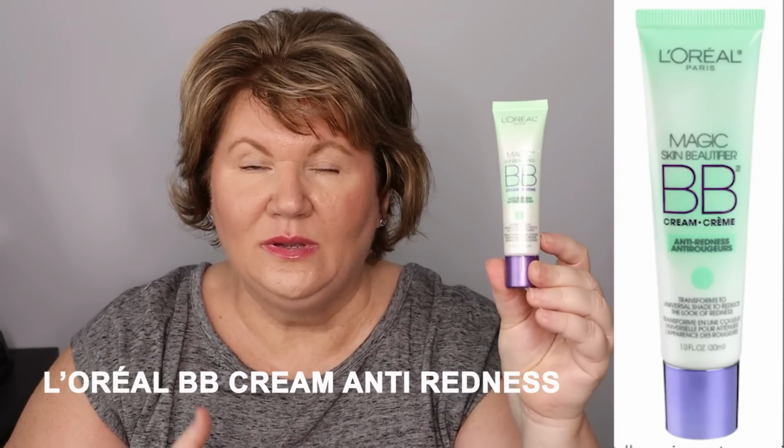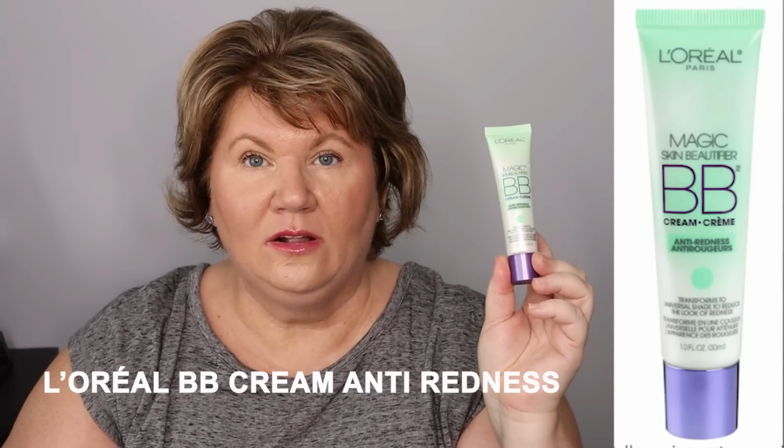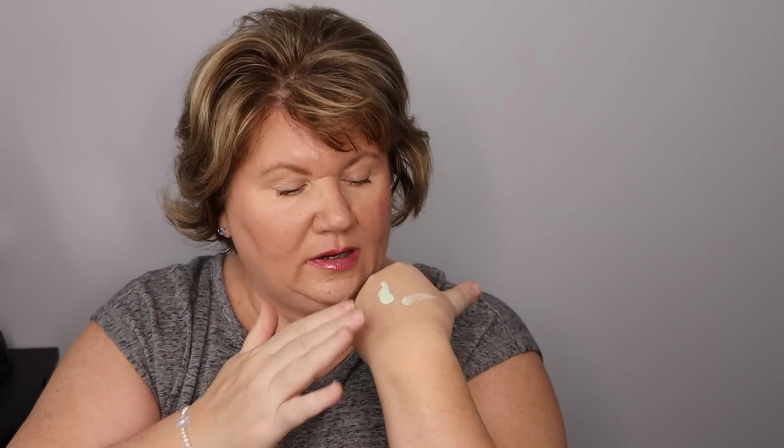It's from the drugstore a couple years ago. So if you're looking for a more budget-friendly option, sometimes it can be difficult to find in stock, but I really do like it. And it's a L'Oreal BB Cream Anti-Redness. And I'll just show you. I do have a separate video on it as well. The consistency is a little runny, and it's green, but as you rub it in, well, it just matches your skin tone. So that's also a great one from the drugstore. It's much more budget friendly than the Elta MD.